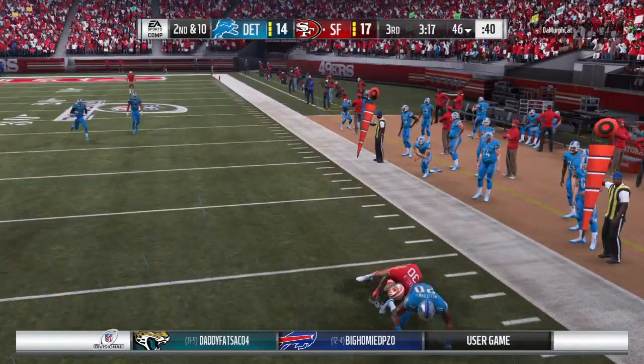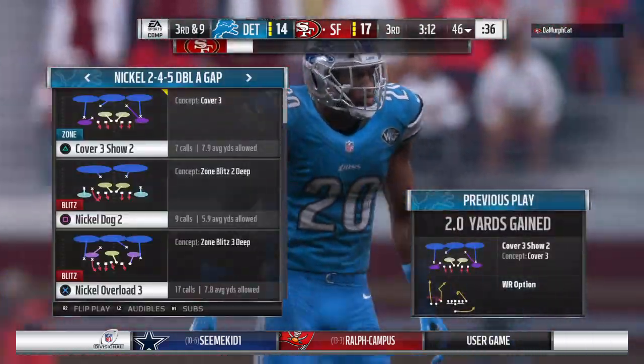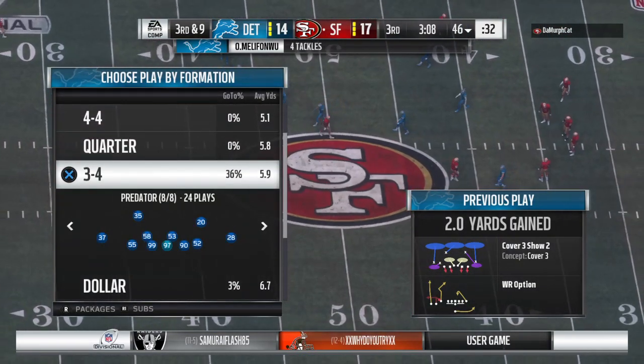Throwing for his running back, and he's got him complete. And he'll be taken down at the 46-yard line. They'll get a couple yards on that one. And all of a sudden here, it's third down.